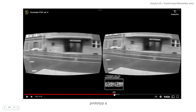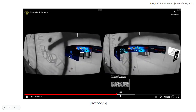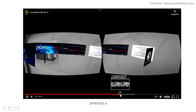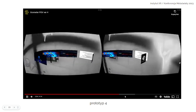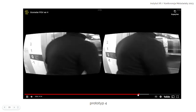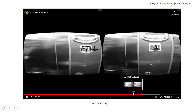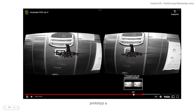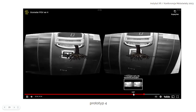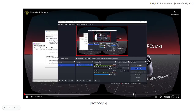So right now you can go for a trip in a museum and use this one. And the next step will be inserting some objects that you want, and making it multiplayer, so the players will have the ability to see each other's work in the goggles.